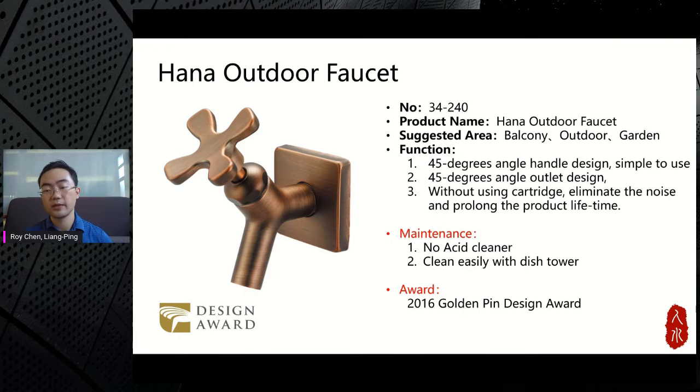It does not use the ceramic vial, so it is simple to use, it can reduce the noise, and it can prolong the product lifetime. And this product also won the 2016 Golden Pin Design Award in Taiwan.